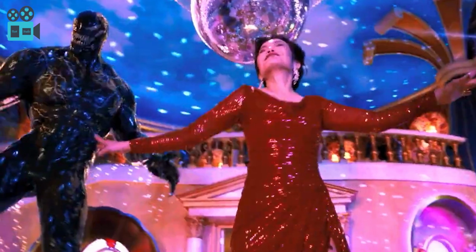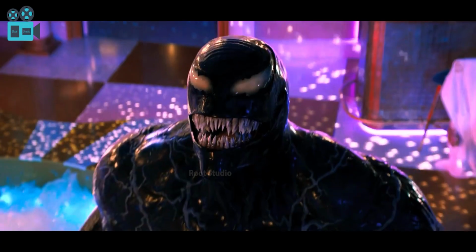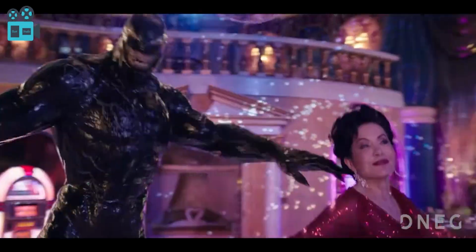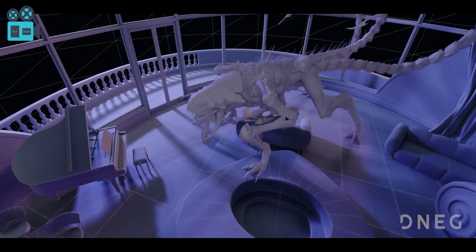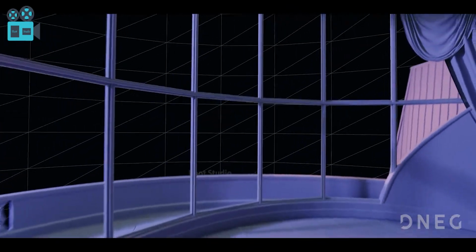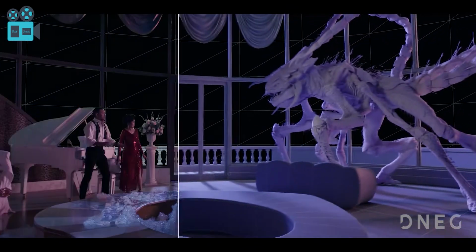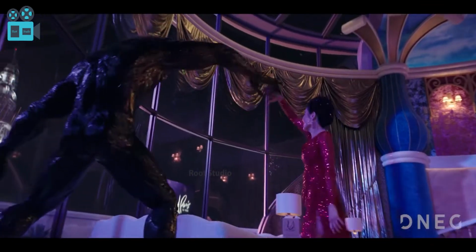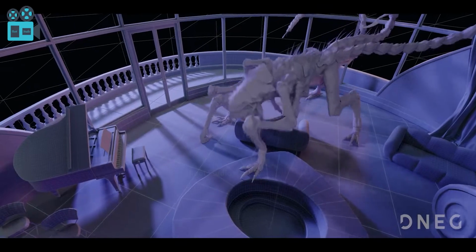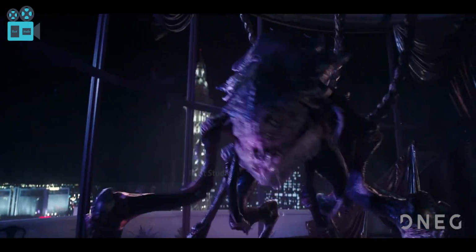Just when things seem lighthearted, the story takes a darker turn as the symbiote tracks Venom to Mrs. Chen's building. The BTS footage reveals something fascinating. Almost everything in this scene was generated using CGI. From the twisting tendrils of the symbiote creeping up the building to the intricate lighting effects that made it blend seamlessly into the environment. This sequence was a testament to the incredible advancements in visual effects.